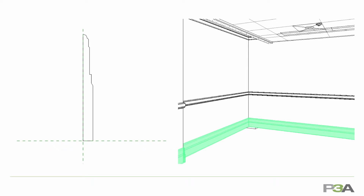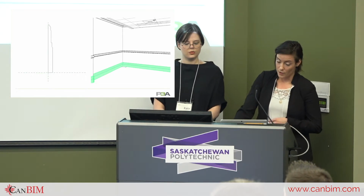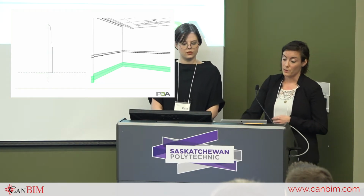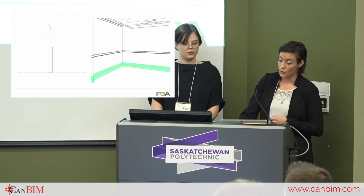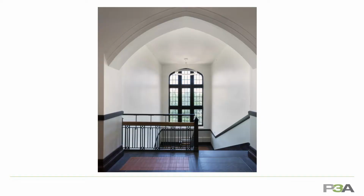This is an unusual amount of detail, but we felt it was necessary for the heritage record. The profile was also exported and provided to our mill workers to fabricate new trim when salvage trim was not available. And this is an example of some of that completed millwork that has been restored.